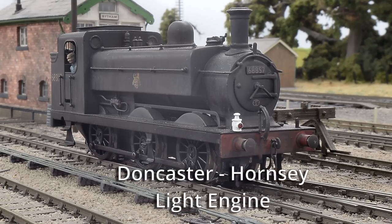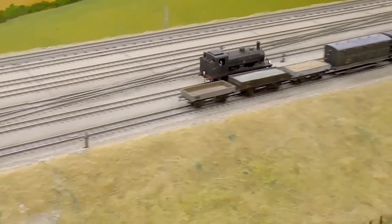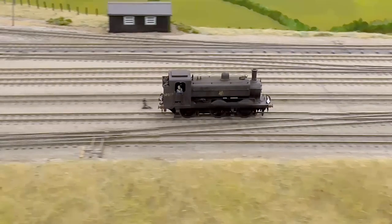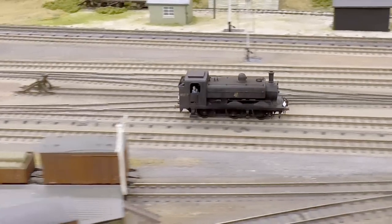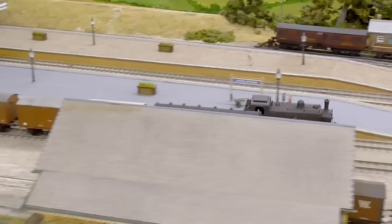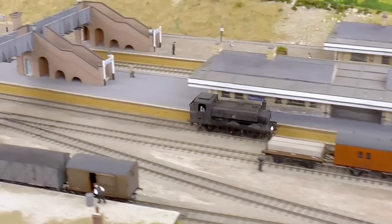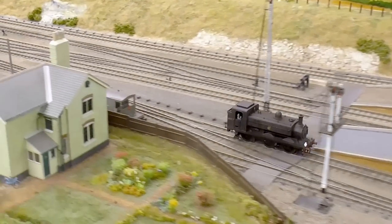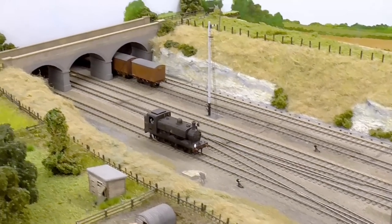I suppose many light engines would have just trundled down through Lincoln and the joint line, but I've reasoned that the occasional one would use the main line, as here. A part scratch-built J52, beautifully weathered by Jeff Haynes. This loco was donated for cancer research, so I paid some money for it to the charity. It was built by Derek Johnson.